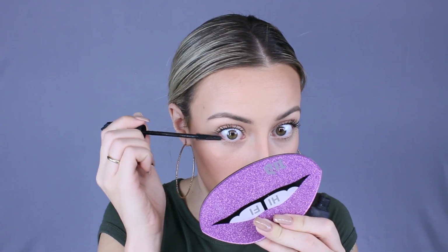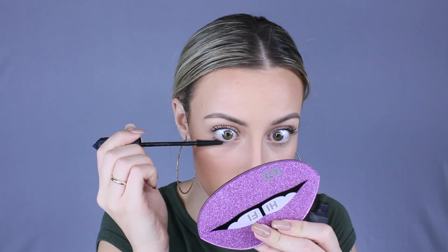As you can see, I have mascara on this side, but not on this side, and it's such a big difference. I love this mascara. I'm also going to be applying this to my lower lash line as well.